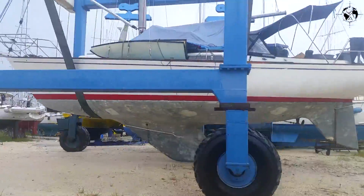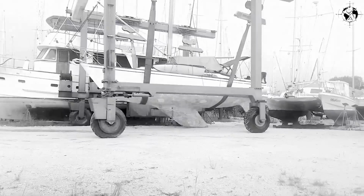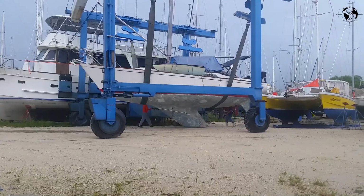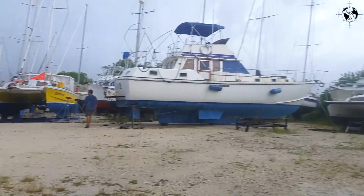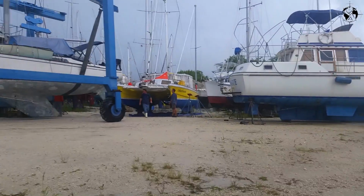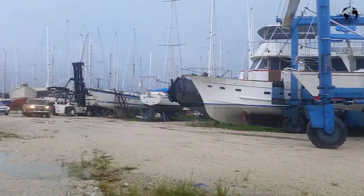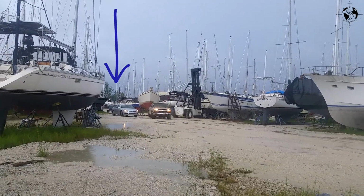That same week, the boatyard finally decided to move us to a better location. Well, a bit better. They move us from here to here. We wanted to go out here.